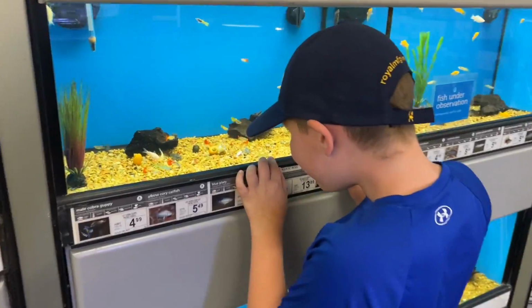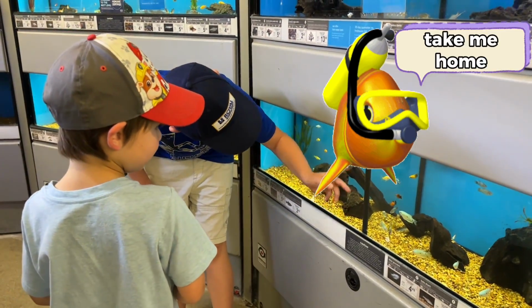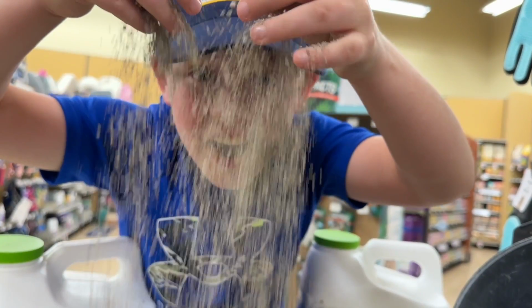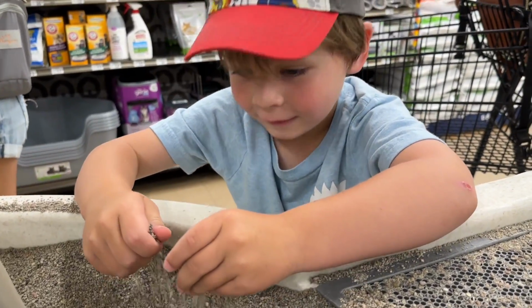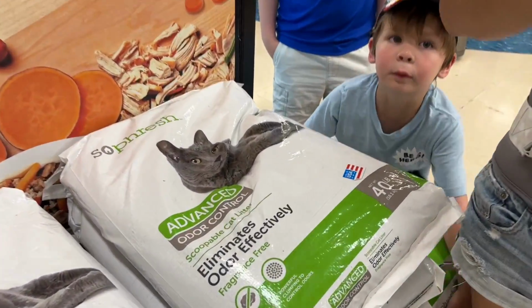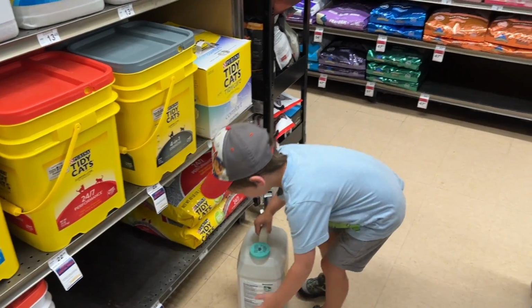And of course, you can't make a trip to Petco without your kids trying to convince you to go home with a pet fish. But it was time to get serious because we are here for cat litter and the gold inside of it. But what kind of cat litter should we buy that might have the most gold in it? To be honest, no clue, and we basically just bought cat litter that had some really cute pictures of cats on the front and something that Finny could lift.